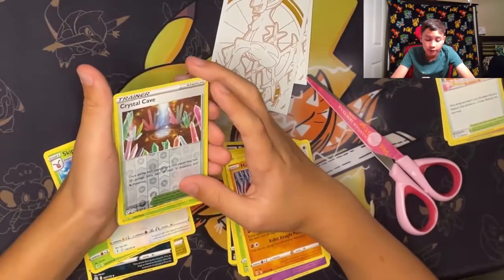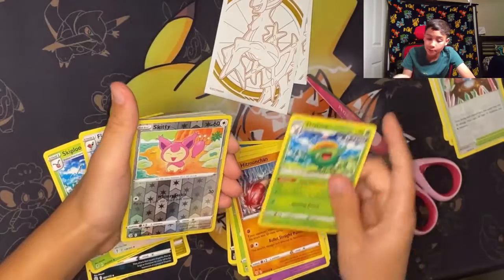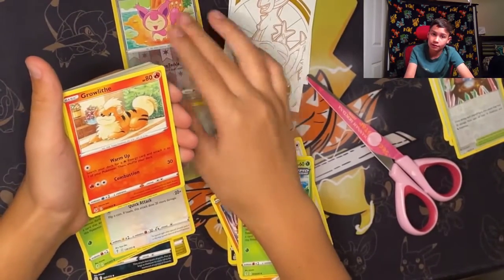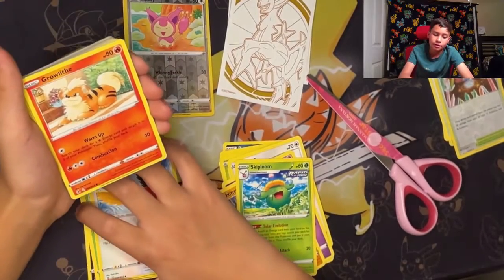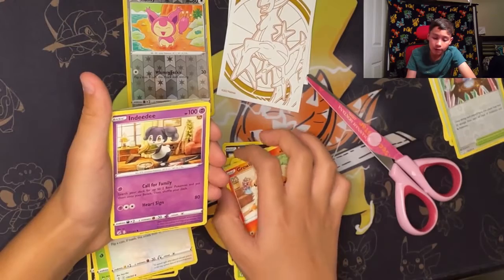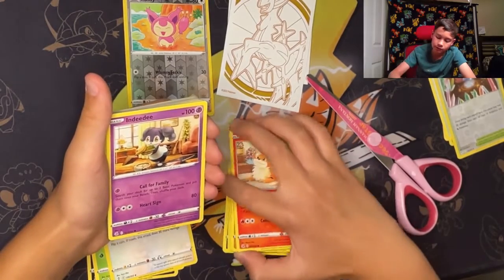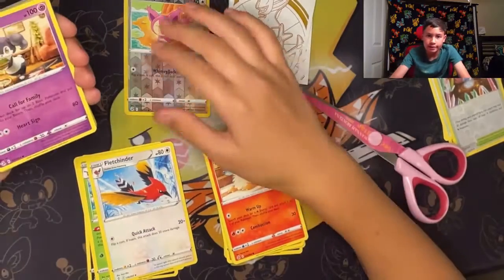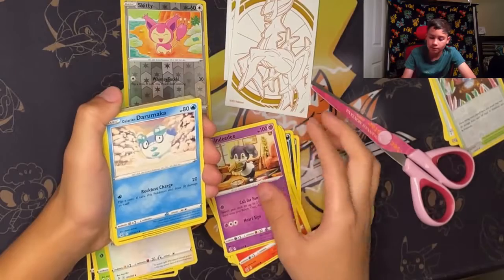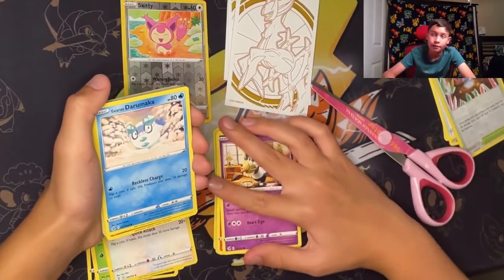Oh, Crystal Cave, Reverse Holo. Another Skiploom. Oh, our first Reverse Holo. I'm just gonna put that to the side, actually. Reverse Holos and Holos go over there. Oh, a high quality Indeedee. The other one was just a mad Indeedee that was doing all of its housework and stuff, but this is actually our first one.